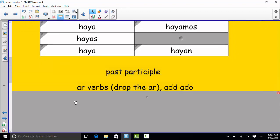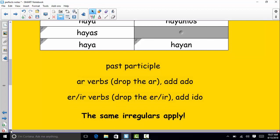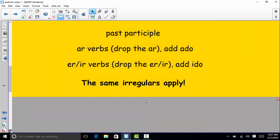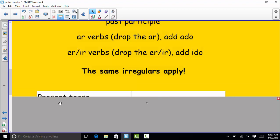Okay, and then again, you're going to form your past participle. So if it's a regular past participle, if it's an AR verb, remember we drop the AR and add -ado. If it's an ER or IR verb, we drop the ER or IR and add -ido. And then those same irregulars apply from before. Remember, we have some irregulars because of accents. Others are just completely irregular. Abierto, escrito, hecho, dicho. Those are all going to be the same from your previous notes.